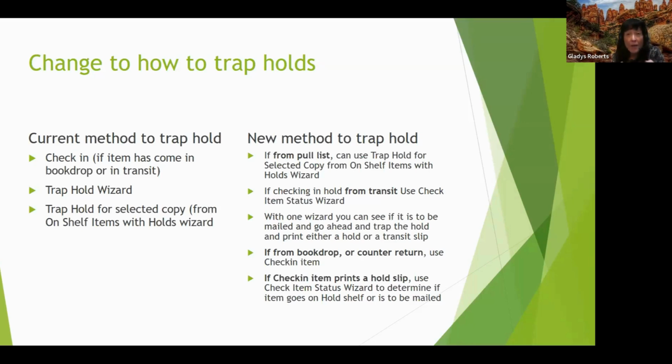And the other method that you would have used to trap a hold is when you had opened your on-shelf items with holds wizard, where your pull list comes from. You would have gone to your shelves and pulled those items on your pull list. And once you got back to your desk, you would have highlighted an item and used the trap hold for selected copy to trap the hold.